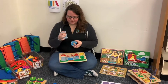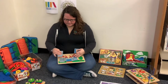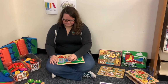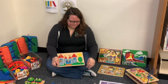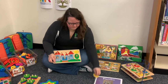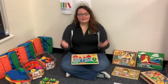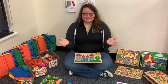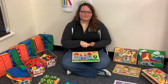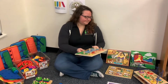The square is short, the rectangle's tall. You can look at the puzzle and figure out, well, which hole does it fit into? That one's the rectangle. That one's the square. Talk about the difference between the oval and the circle as they put it together. And then, a finished puzzle. And by finishing puzzles, that is how they start learning that confidence, feeling self-confident in their accomplishments.